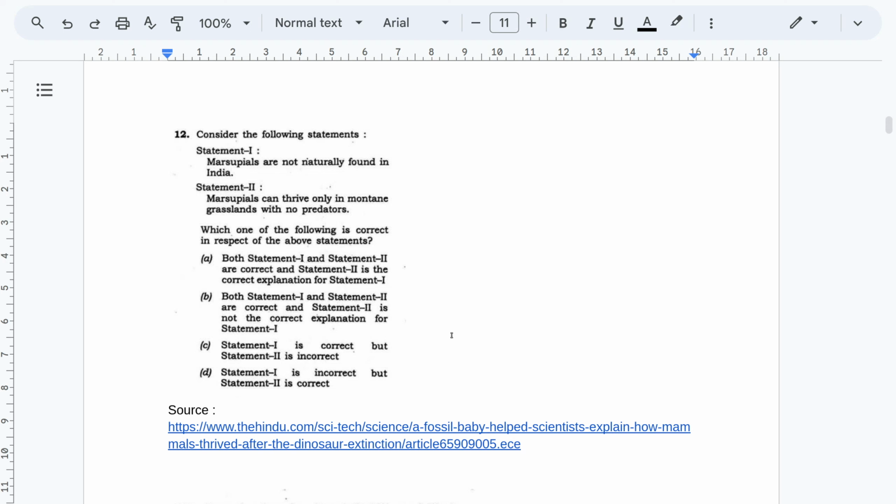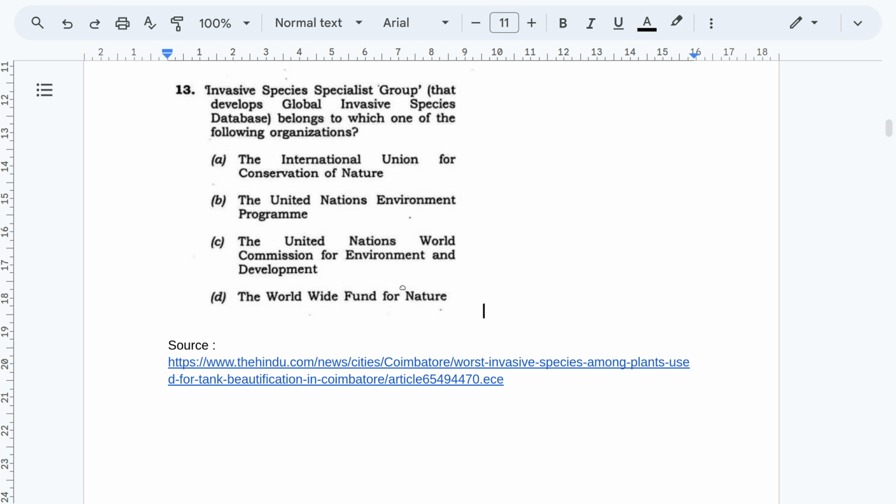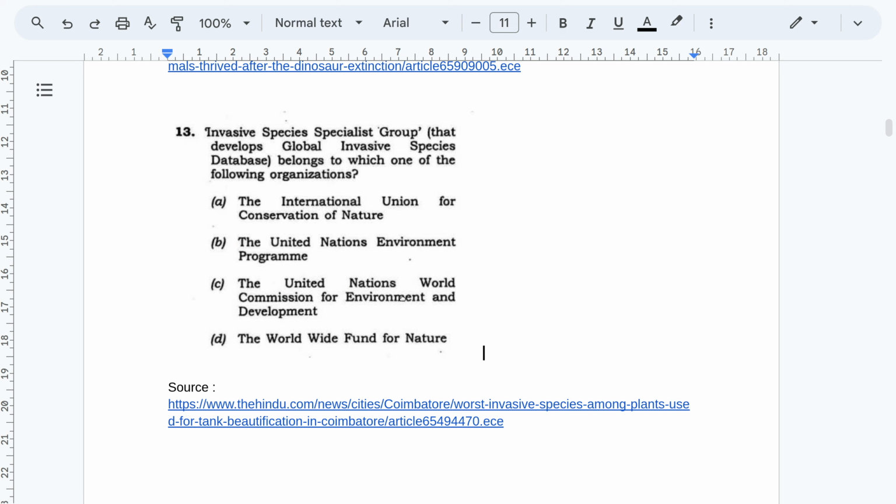Question 13. Invasive species specialist group that develops global invasive species database belongs to which one of the following organization?